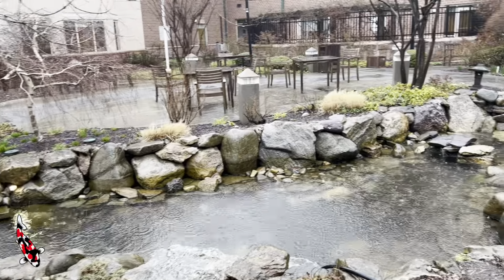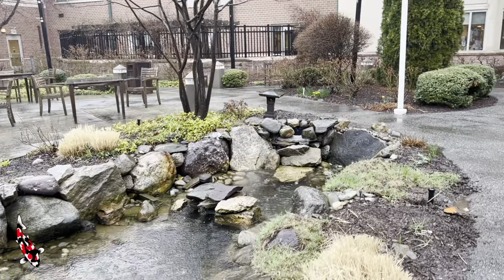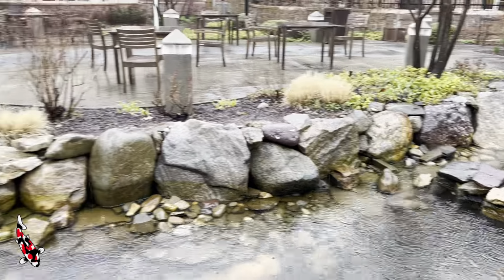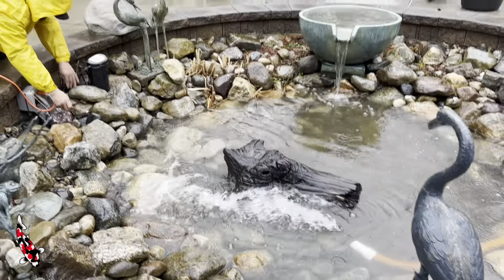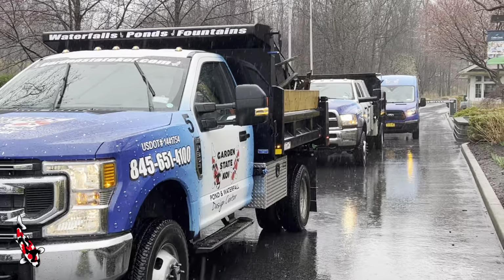The turtle pond in the courtyard is filling up nicely, and Roberto and Jonathan got it nice and clean for the turtles. See him right down there enjoying his nice and clean home. The pond site is nice and clean. We're wrapping up the materials and heading on to the next one.